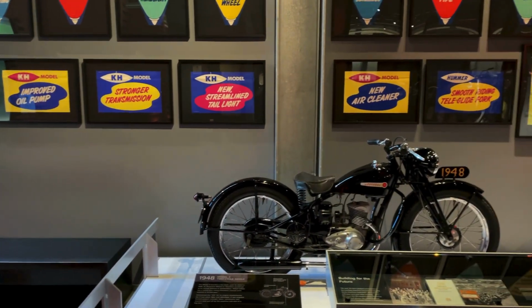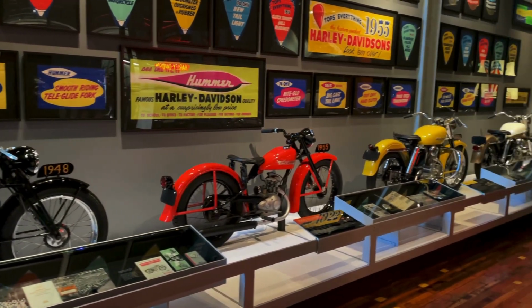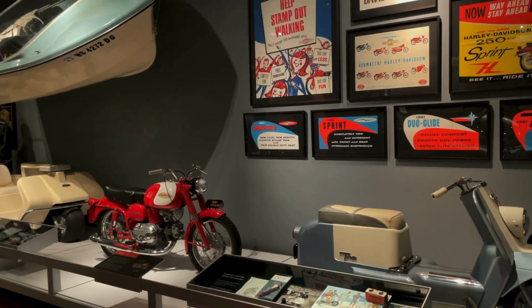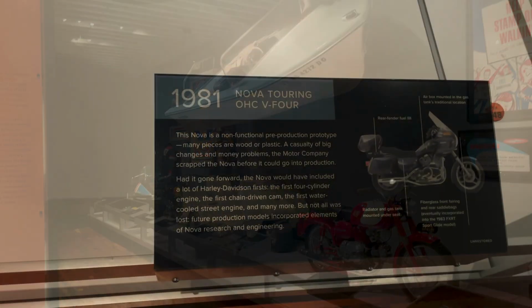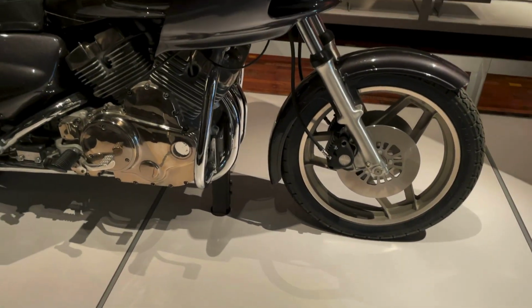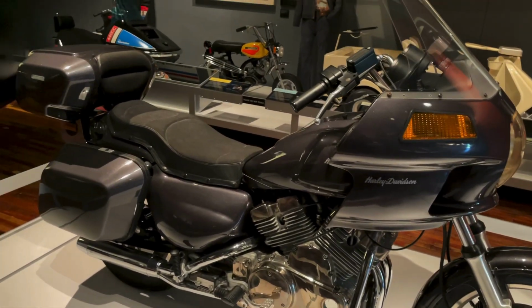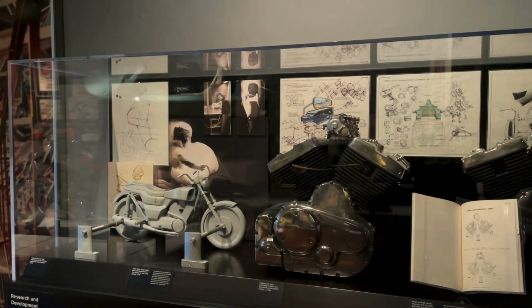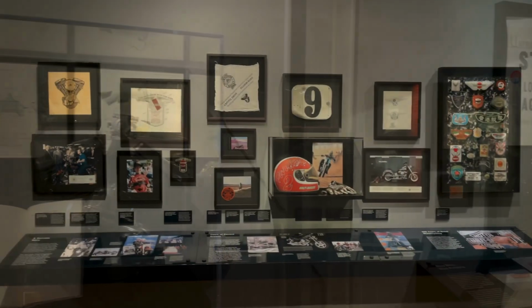So over the years, Harley Davidson manufactured a lot of different products. Those were not only motorcycles, and as you will see in this part of the museum, Harley Davidson manufactured boats, scooters, golf carts, snowmobiles, a variety of different products. And this part that you can see in here shows some examples of the research and development work that Harley did on their bikes in the past. So this is nothing new to Harley, they were always experimenting with different designs, and this part of the museum is documenting this.